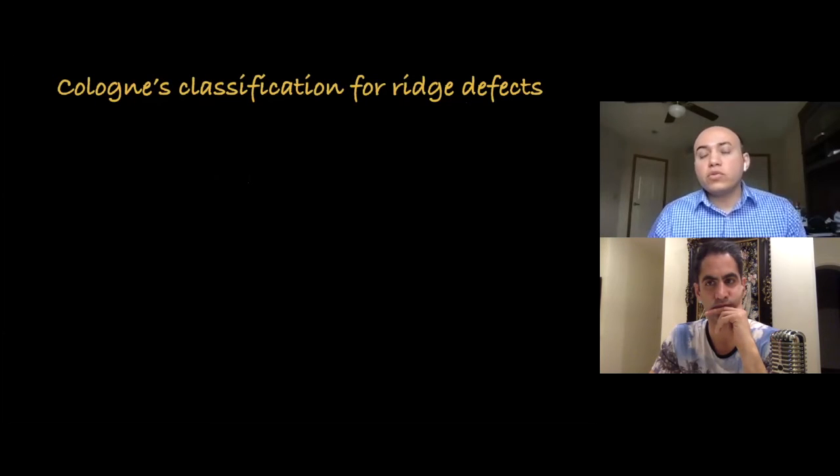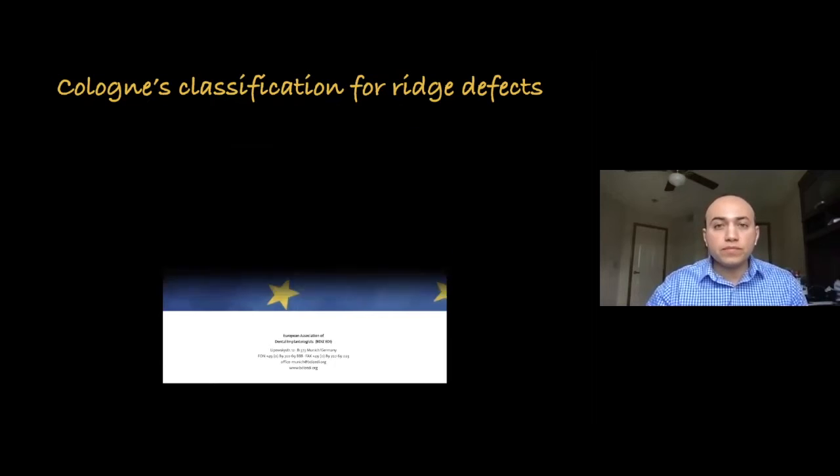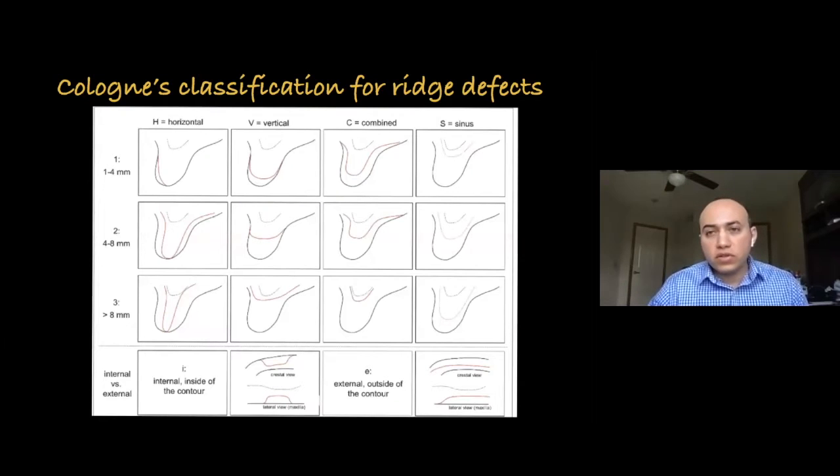First, without going into details, I want to first know what are the defects that we're seeing every day in every case. The Jensen classification is kind of the basic classification that we have to know. It helps with the communication. It also helps us with understanding how to deal with every defect. And that was from the 8th European consensus in 2013. So there are 4 categories: H for horizontal, V for vertical, C for combined, and these are the most difficult cases to treat, and S for sinus cases.